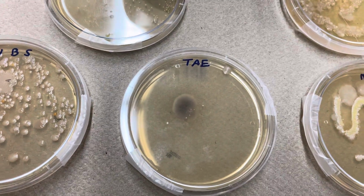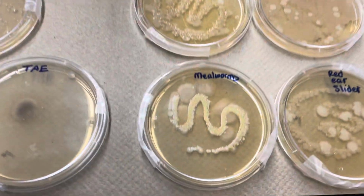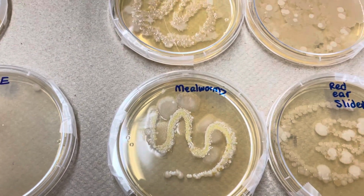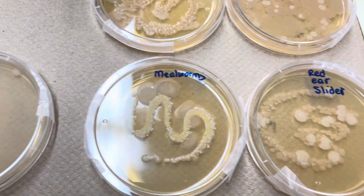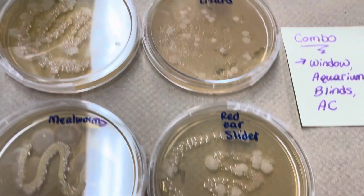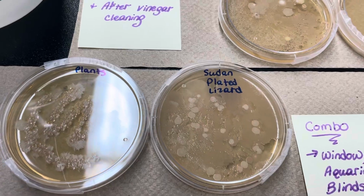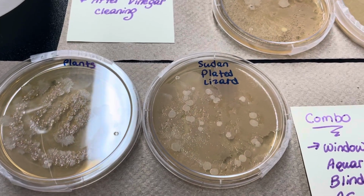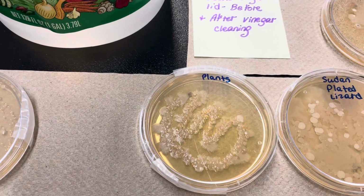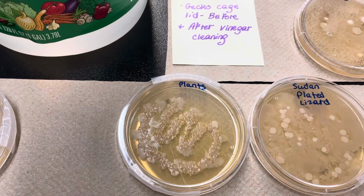Now, as far as some of the things I did for funsies, my mealworms, I swabbed my critters. Again, it looks like it's nasty, but it's not too many species. My turtle, my red-eared slider, a little bit worse. The Sudan plated lizard, as far as my pets go, that's the nastiest. The whole plate's filled up. I swabbed the dirt that my plants are growing in, but it's dirt, like that. It's kind of the point, right?